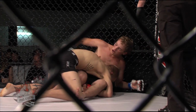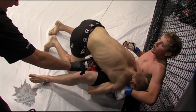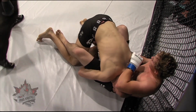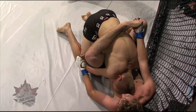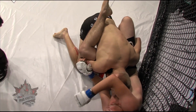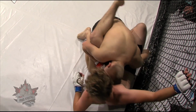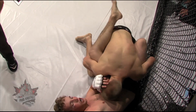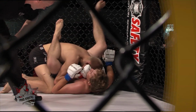Another takedown from Zack Snyder up against the cage, landing body shots is Josh Eggie, but so far so good. And the referee chatting it over with them. Moving into, I believe, a bit of a rubber guard there, but lets it go right away. Just 10 seconds remaining now in round number 2. And this one will end with Zack Snyder on top of Josh Eggie.